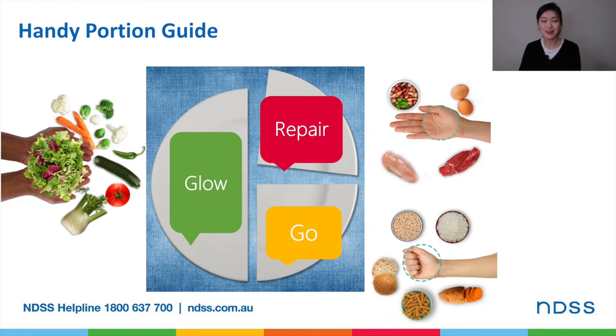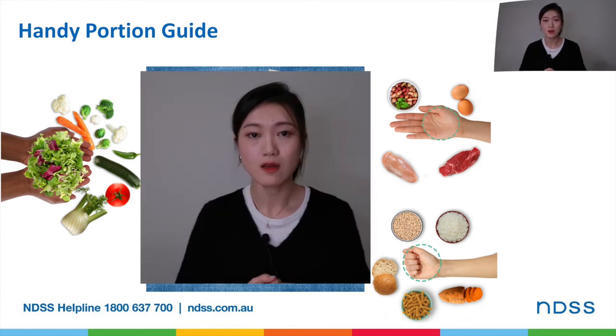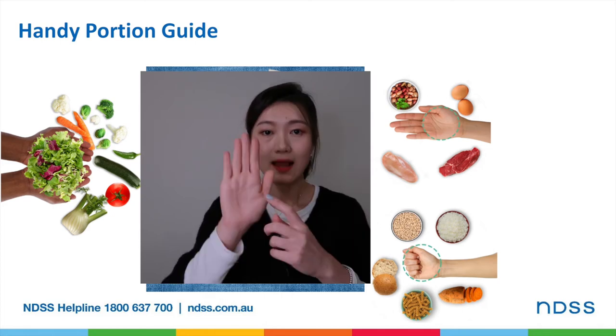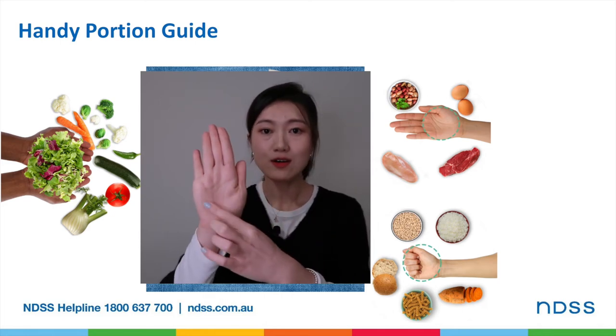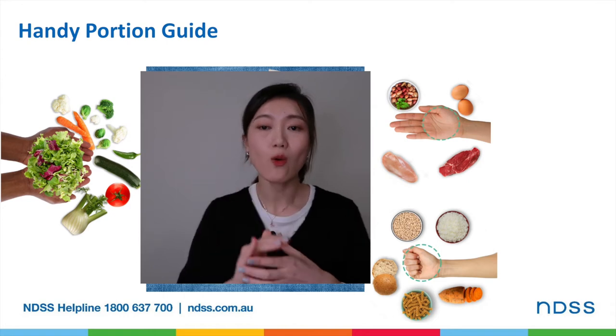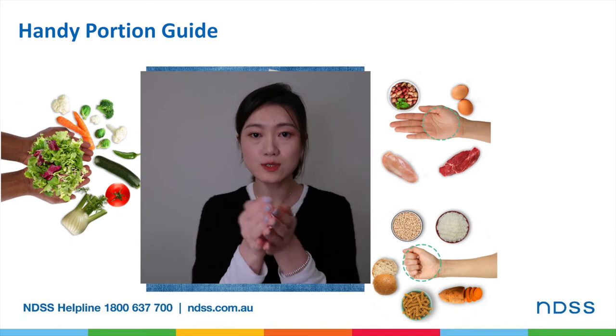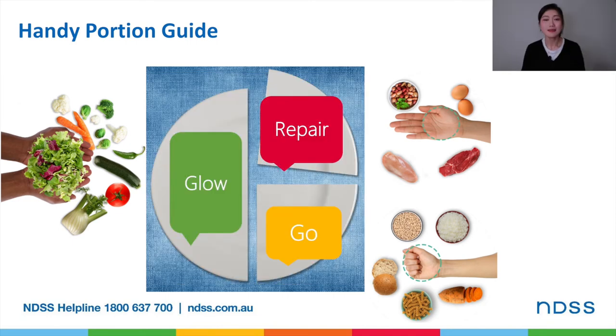And I understand that everyone is very different. That's why your own hand can be very useful to provide you with a guide to estimate the portion sizes that are suitable for you. Choose a fist size of any low GI go food and a palm size of repair food, or hand size if it's fish, and choose two handfuls of the glow foods. And these portions can be more flexible. It can depend on your hunger.